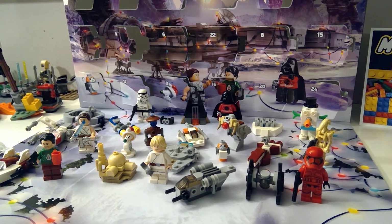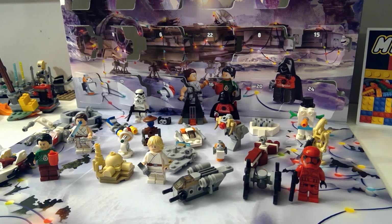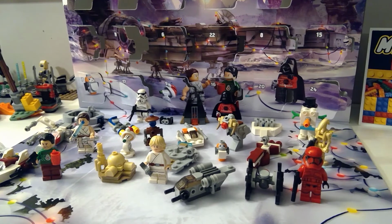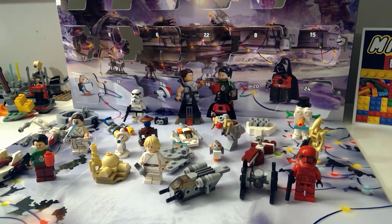While it was originally valued at $40, I know there's a lot of ways, whether it was double VIP or waiting for clearance, the Walmart and Costco deals were very good. So I think I paid originally $30 for this Advent. So I feel like, given the figures, some of the droids, and some of the cool unique pieces, overall it was a really, really nice Advent calendar. So very happy with it, and I feel really good about it.